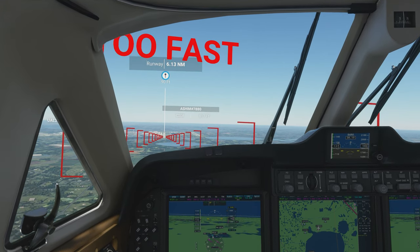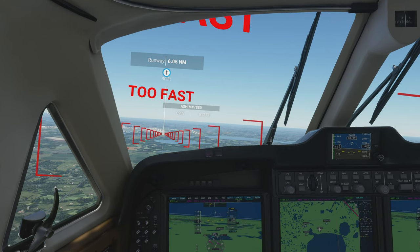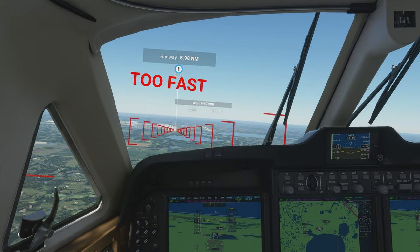Okay, still having trouble slowing down. I'm going to drop the throttle all the way down here for a bit and see if we can get this speed down.